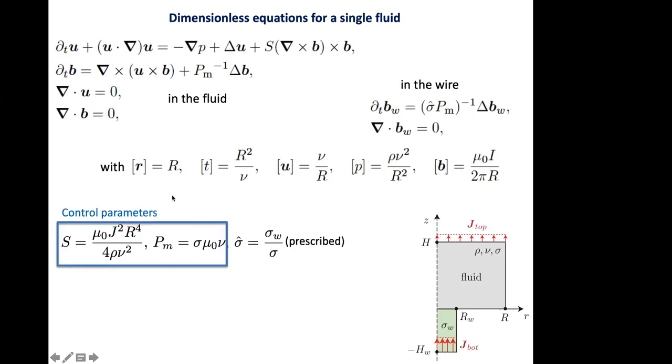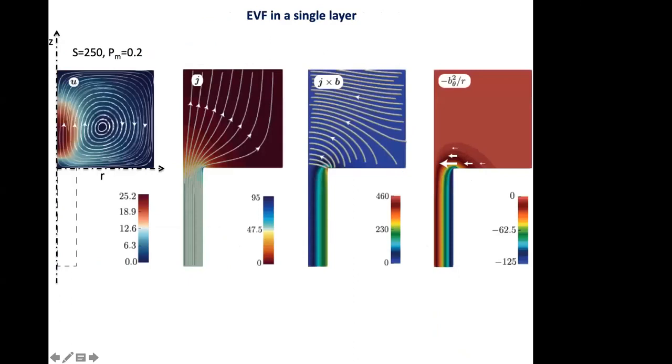And so the control parameters in this case are two. They are the S parameter that I will call the EVF parameter, and you see that it depends on the current density J squared. You have also the magnetic Prandtl number, which is equal to the conductivity of the fluid, the magnetic permeability of the vacuum, and the kinematic viscosity of the fluid. And in fact, I will prescribe the ratio between the conductivity of the wire divided by the conductivity of the fluid. And so we will fix a value of S, and we will fix a value of the magnetic Prandtl number, and we integrate the electrovortex flow in a single layer, first in axisymmetric numerical simulations.